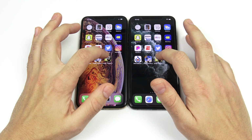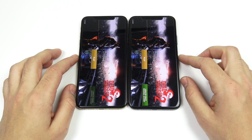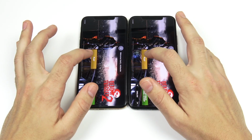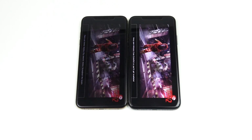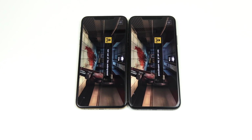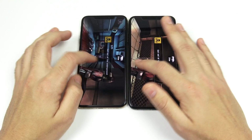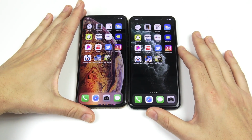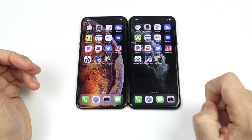Let's go into Dead Trigger 2 and see which one can start shooting these zombies first. And you could see that looks like the 11 Pro was first. So let's hit play. And you can see the XS Max a little bit ahead, but really, what's the big deal here? The big deal here is obviously not the speed, as I just proved to you. There you go. I'm going to call the 11 Pro Max slightly faster in the day-to-day.